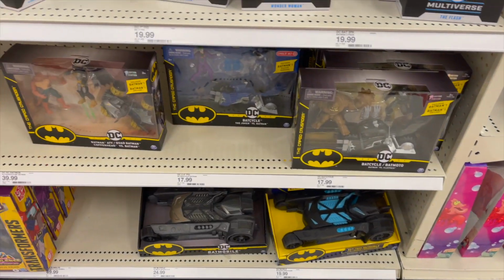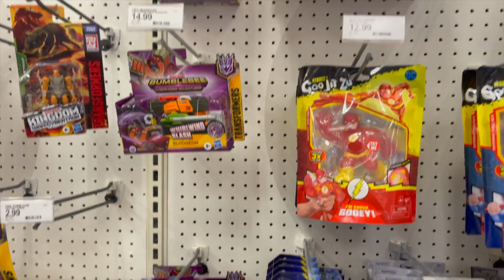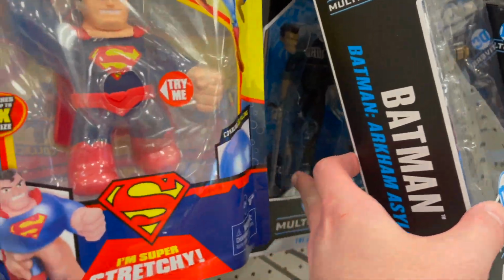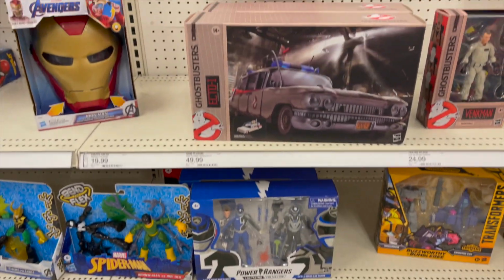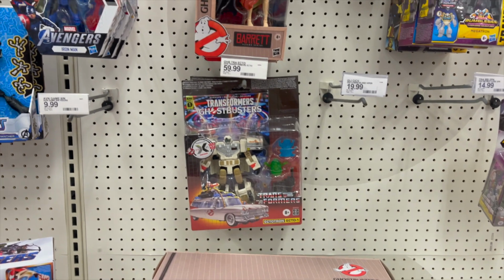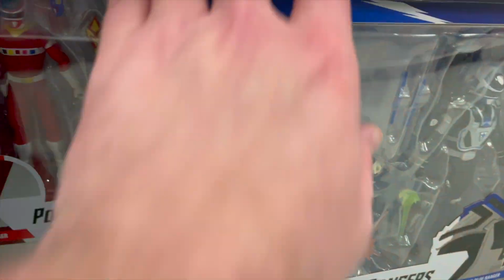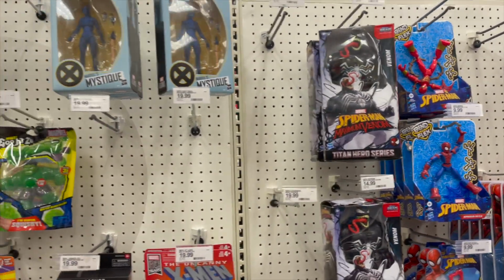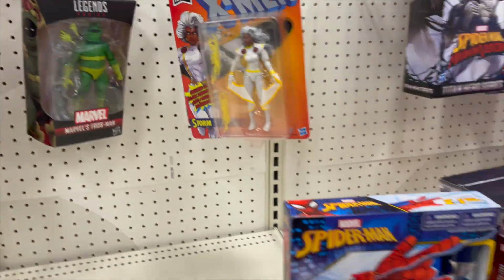But now we're here at another Target, so let's run on inside, see what kind of luck we have. All right, guys, we are in Target. Got a pretty well-stocked Target here. Got a King Sphinx down there. A couple of the, what is that, Plasma Series, Ghostbuster Ecto-1s, about ready for that movie to come on out. Got some Power Ranger 2 packs down here. A whole bunch of them, looks like. Got some Frogman, Storm.